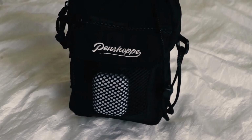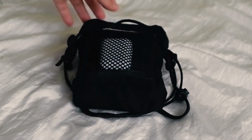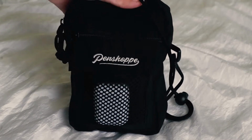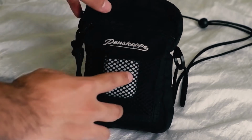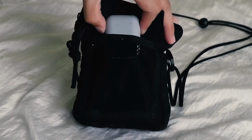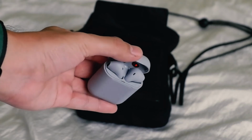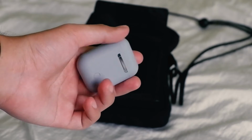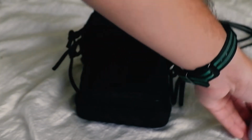So itong bag na to, ito talaga yung on-the-go bag ko every time na umaalis ako. Actually, may isa pa akong bag, yung tote bag. Pero ito talaga yung mas ginagamit ko pag umaalis ako since maliit lang siya and sobrang compact na niya. This bag has a 3 compartment and syempre dito muna tayo sa kauna-unahan which is ang laman ay yung in-pads ko. So itong in-pads ko, actually kakabili ko lang nito sa Shopee 2 weeks ago and sobrang pinabilib ako ng in-pads na to, like ang ganda ng quality niya guys.